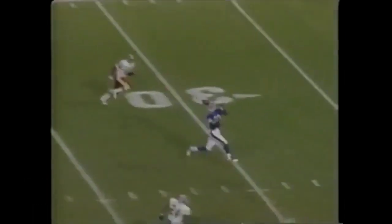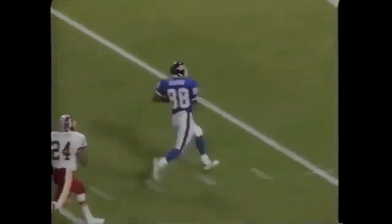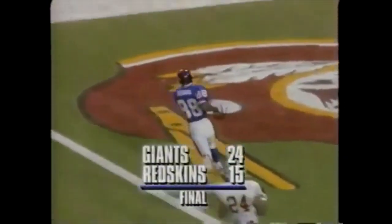Own 43, Brown takes the snap. Drops back in the pocket, throws deep over the middle. Wide open, it's complete to Sherrard. To the 10, 5, touchdown Giants. Mike Sherrard. The Giants stood at 3. Captain is the lone setback.